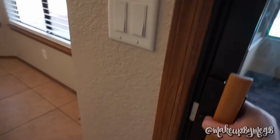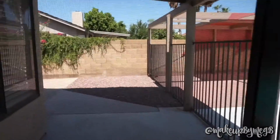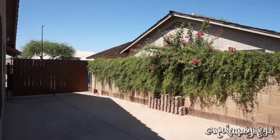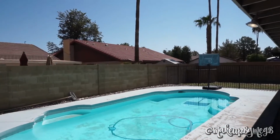But yeah, a lot of these older houses that we looked at seem to have sunrooms, which if I was back in the Midwest, I would absolutely want a sunroom because I think they're so nice. But here in Arizona, it's hard to enjoy them because it's like a hot box essentially. And I also didn't love the yard space. It was just very concrete and very cold and boxed in, and as you can see, the pool needs resurfacing.